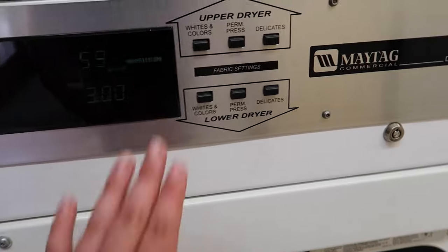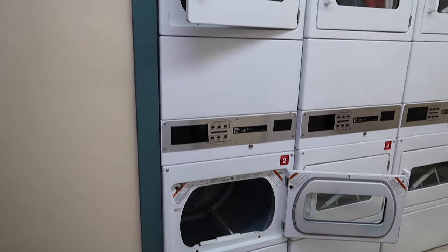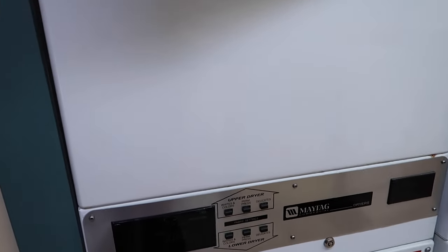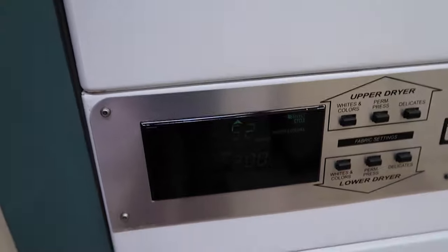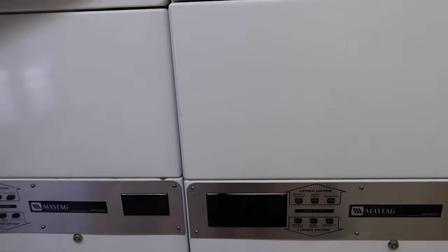Why is this not working? Come on. So I think this one was broken because I couldn't get it to work. I tried to select the cycle and it just wouldn't start, although it's still charging me, which is fun. But this one I've managed to get to work. So we've got the dryer going, 60 minutes on the clock.